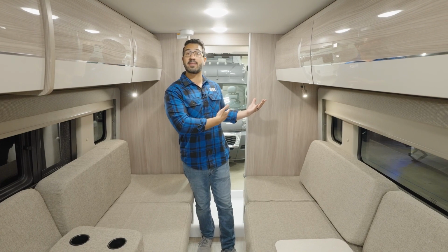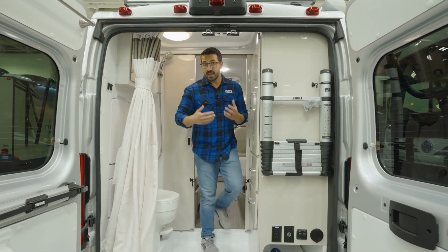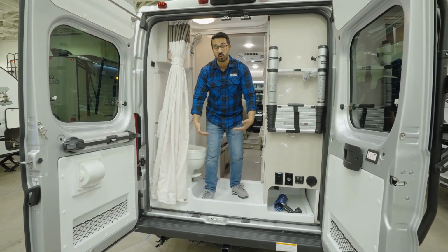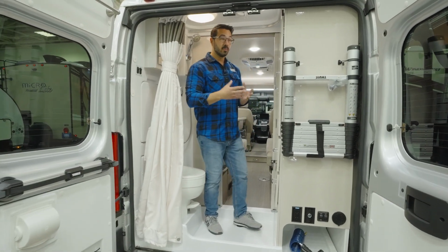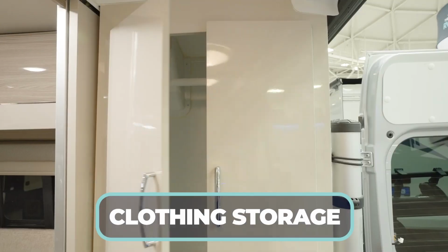When you have a rear bath like this, you give up a little bit of storage, but in my opinion, it's worth it. So come on back. As I mentioned, you give up a little bit of storage, and what I mean by that is normally you have a big rear sofa in a lot of floor plans where you get that storage underneath the sofa. While you do give that up, what you gain, besides just more space in the bathroom, is more clothes storage. For a lot of people, it just makes the trade-off worth it.